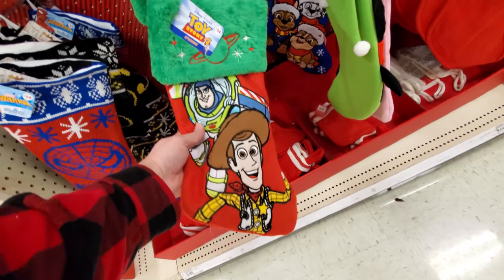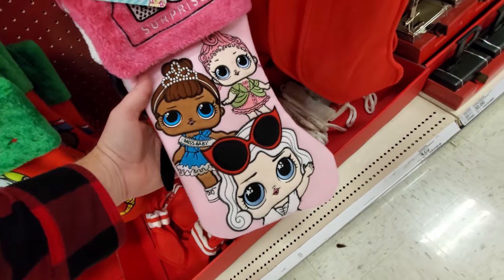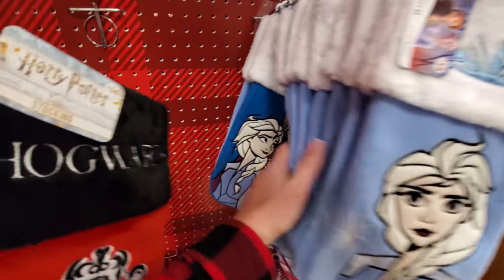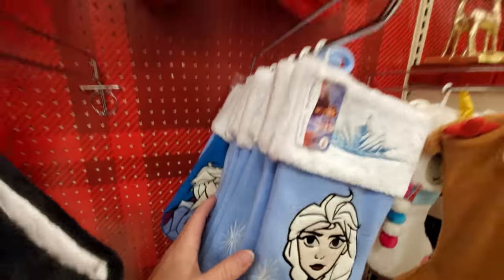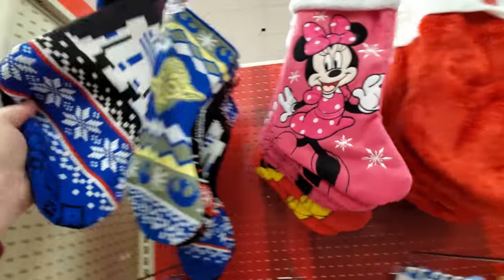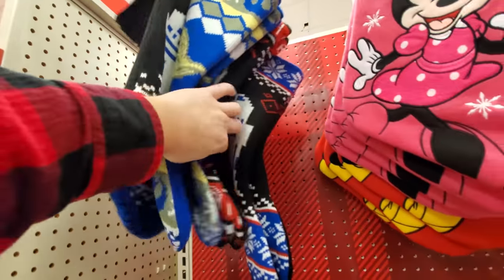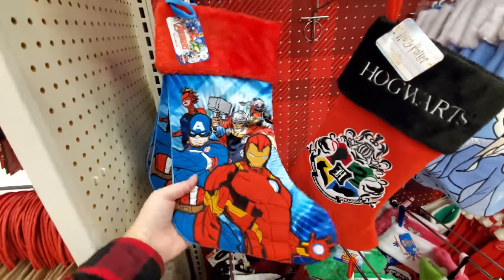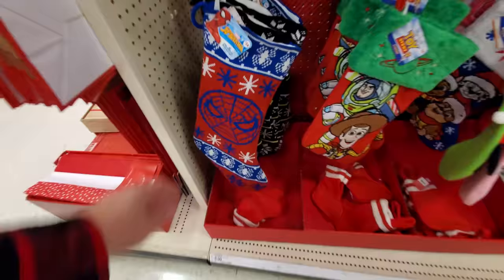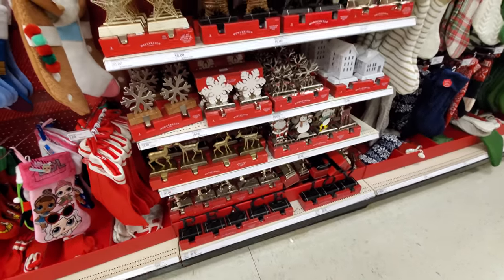Look, we got Toy Story 4, Buzz and Woody, Paw Patrol, LOL Surprise. I don't get what's so big about those things. There's a penguin. Frozen. There's both the sisters there. Minnie. Mickey. I guess that's it there. Yoda, R2-D2. Darth Vader. Avengers. Hogwarts. That's what I'm talking about. Spidey. Batman. Whole bunch of different kinds of stocking holders.